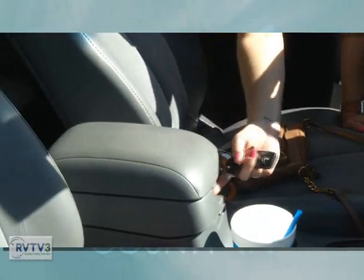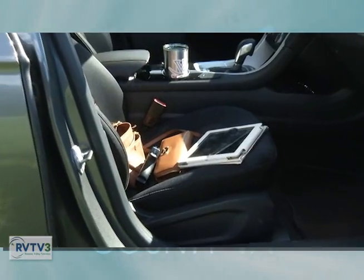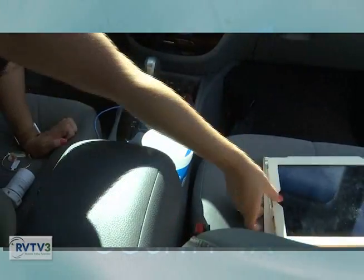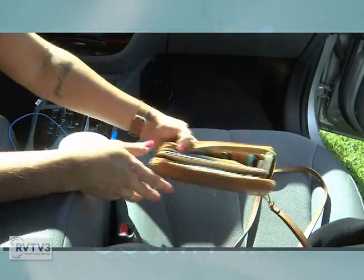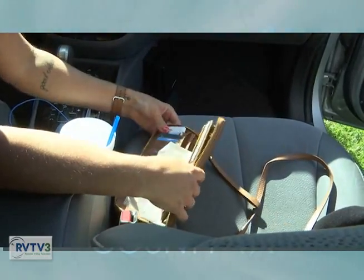Never leave your keys inside the vehicle, even if you have a coded lock, because anything that a perpetrator can see that will interest him will cause the perpetrator to enter your vehicle by force, and that's not what we want. So by just taking those simple steps, that will greatly reduce the risk of you becoming a victim of motor vehicle theft and having your vehicle broken into and having your personal and valuable items stolen.